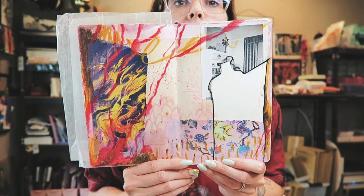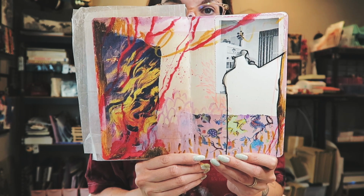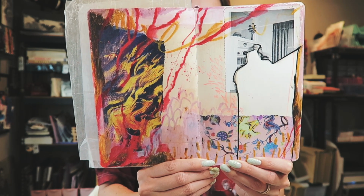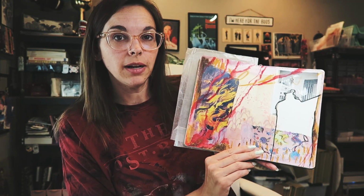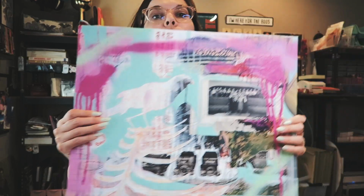So I have this little spread that I've started that I thought could be really cool. Put the little Venus flytraps in there, sort of like crawling out of here, which would be sort of interesting. So I get to kind of play with it on a small scale here. Then I thought, you know what? They would also look really cool in this other piece that I have been working on forever.